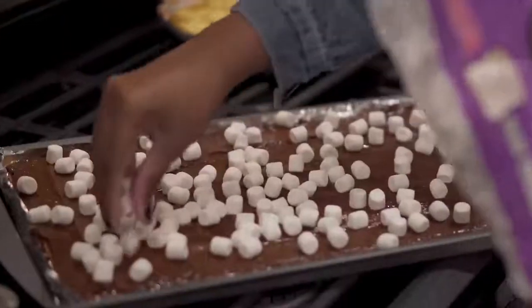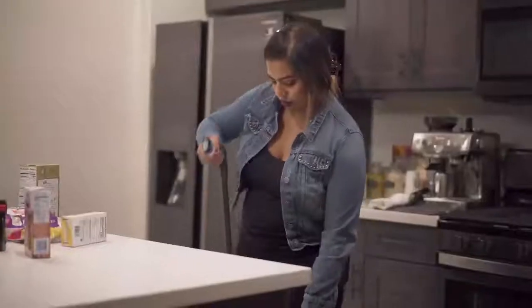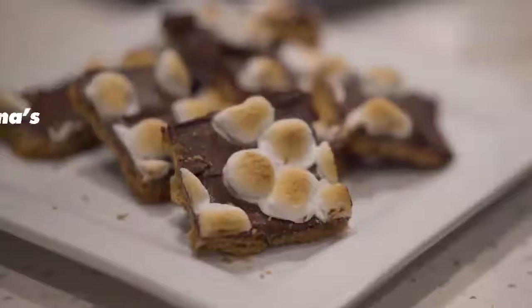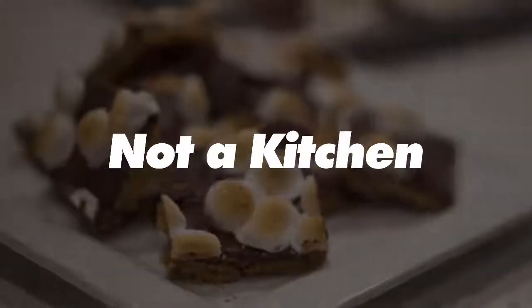Well, no fucking... Oh my gosh, what time is it? Okay, don't panic. Trust me, bad things will happen. What's in your pantry?